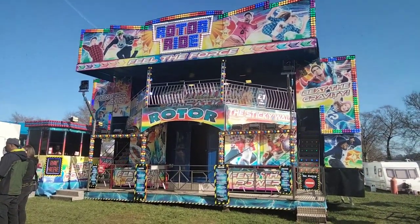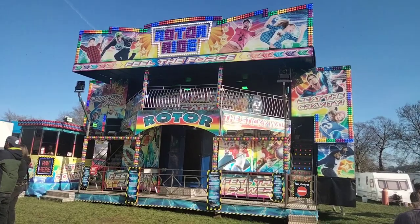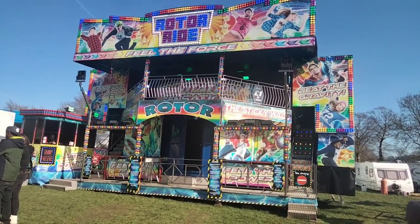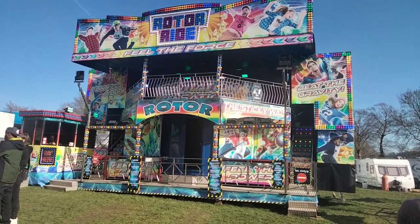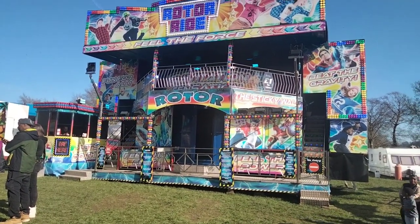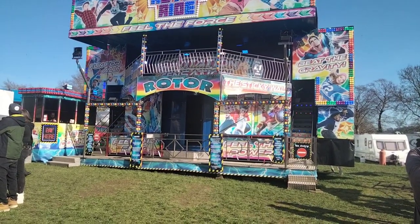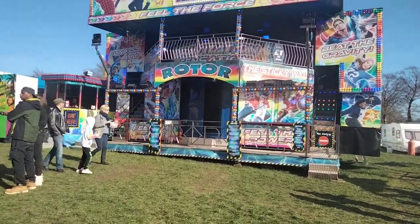Right, the rotor ride that we see quite often in the Midlands, that's owned by Jordan Kroll. I've never really fancied doing a vlog inside of one of these, because when them things get spinning there, it really does spin your back. I'm just a bit worried what might happen.